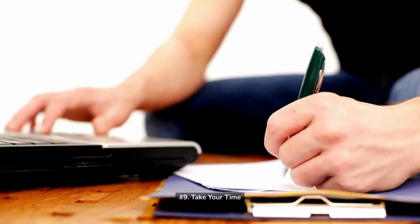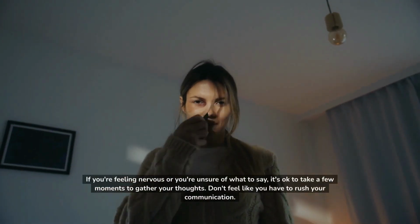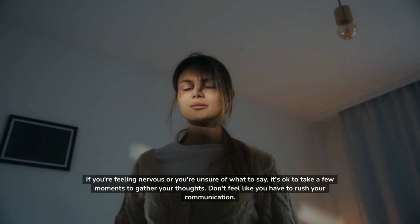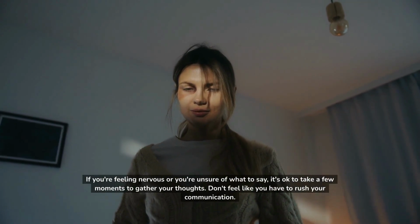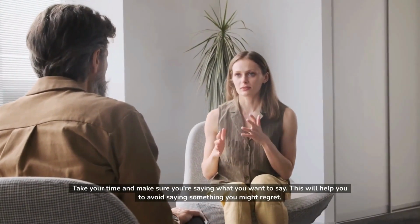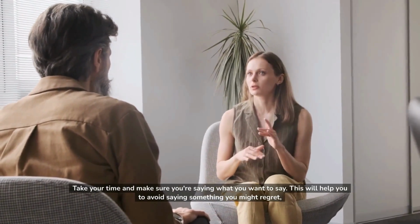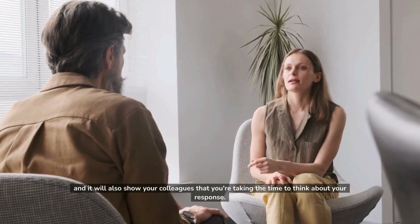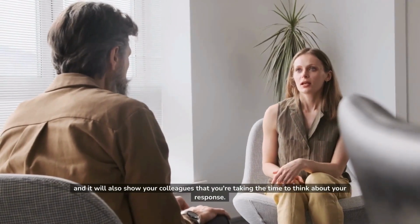Number 9. Take your time. If you're feeling nervous or you're unsure of what to say, it's okay to take a few moments to gather your thoughts. Don't feel like you have to rush your communication. Take your time and make sure you're saying what you want to say. This will help you to avoid saying something you might regret, and it will also show your colleagues that you're taking the time to think about your response.